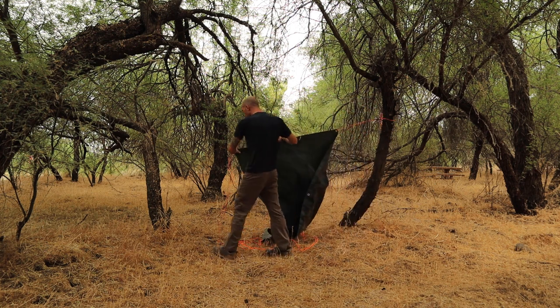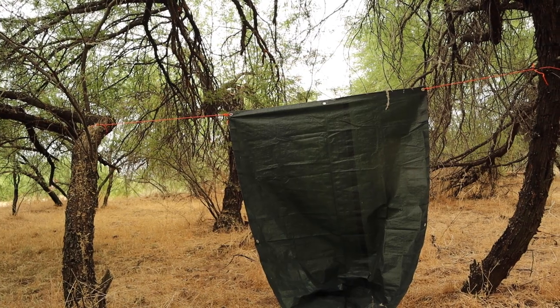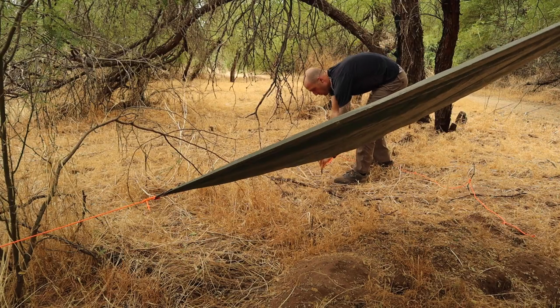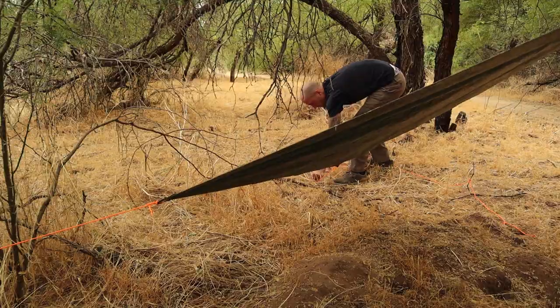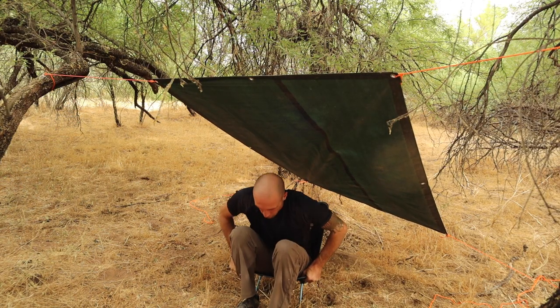You can get creative with this, but the idea is to attach the tarp by two corners tied off to trees, and then the other two corners staked to the ground. This creates a lean-to type shelter that you can set your chair up underneath. This way you can cook or relax without getting wet. You should face the opening away from the wind to avoid rain blowing in.